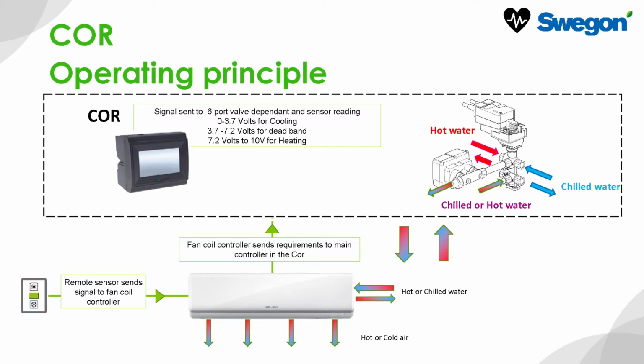Based on the voltage sent to the valve, the flow is adjusted by the flow sensor. The flow can be set for each valve based on the capacity of each terminal unit or fan coil, which is normally set up during commissioning. All this is done through a simple comms network.